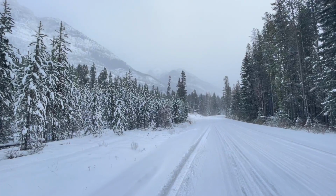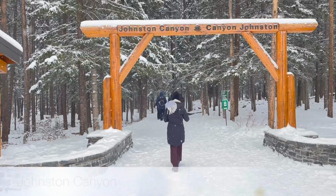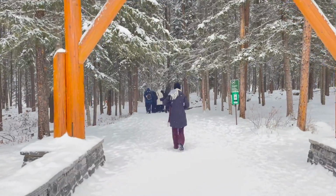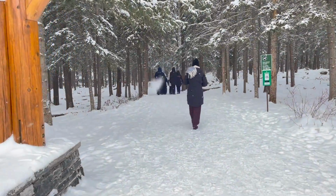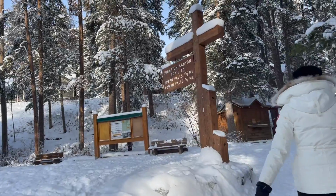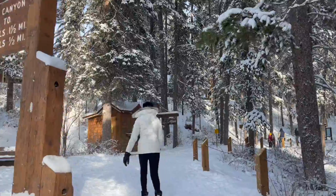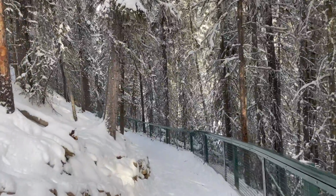Next, we headed to Johnston Canyon to see some frozen waterfalls. Yes, you heard that right. The temperatures during winters are so low and consistently below the freezing point that the waterfalls freeze and turn into ice. It's about a 2-hour hike to the lower and upper waterfalls through a winter wonderland.